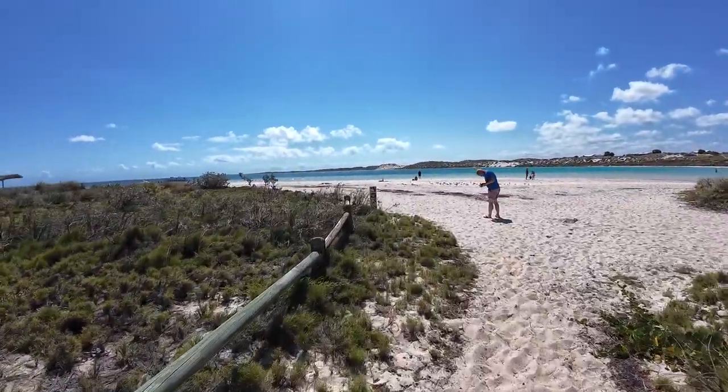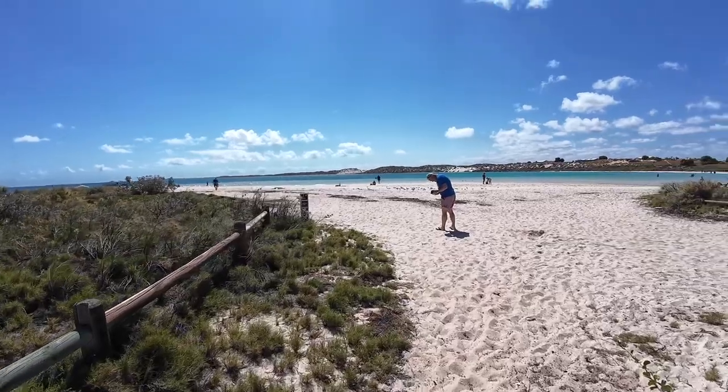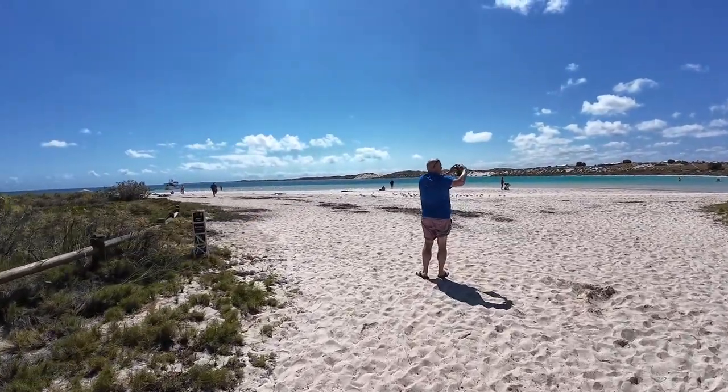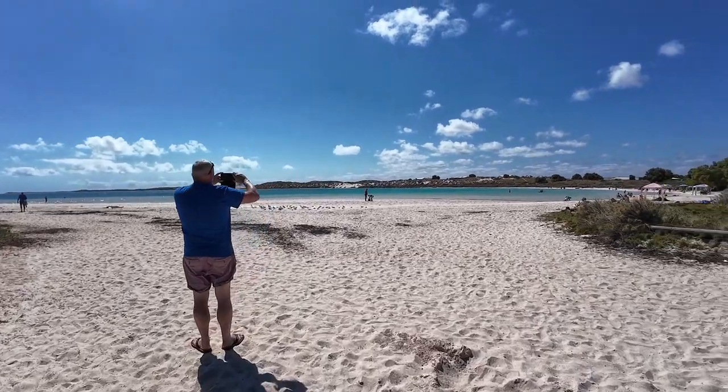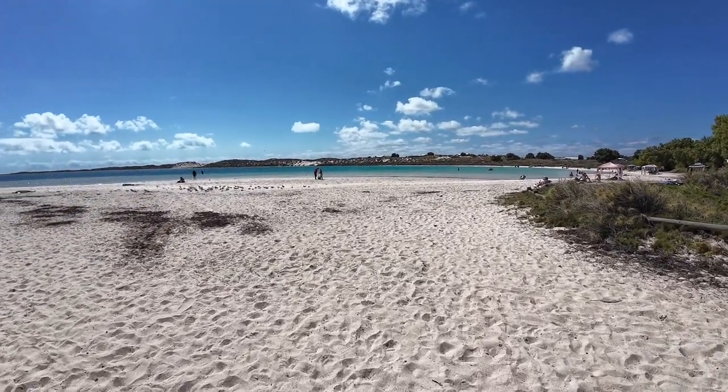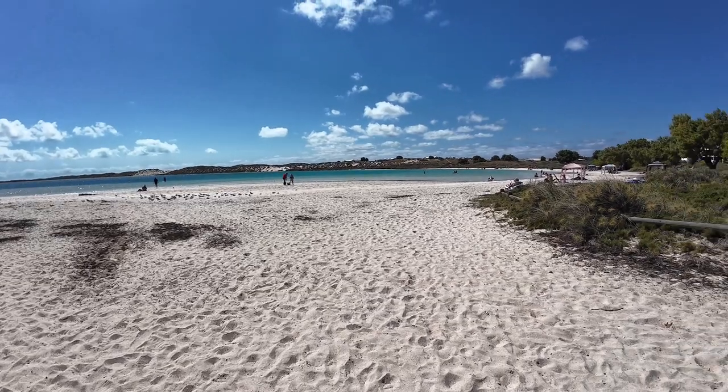Wow, look at this for an ocean. How stunning is that? Look at the colour of the water. So it's beautiful, but we're not actually stopping here.